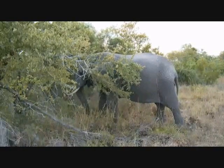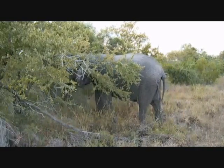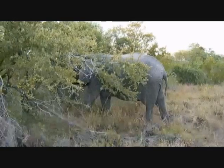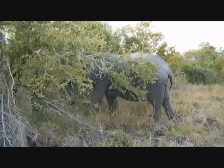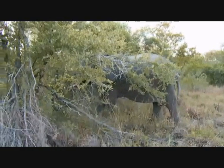When these animals are relaxed, they are just so wonderful to view. So we can be fortunate that this mother is allowed so close to her youngster.